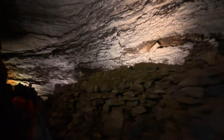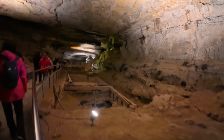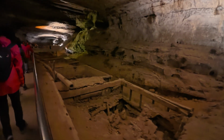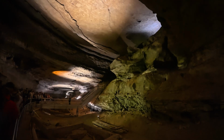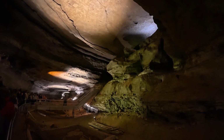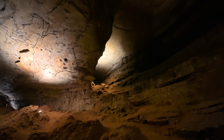You then continue walking through this large, very open area, and it's huge. It's really quite sizable, but as you can see, there's not a lot of formations here. This almost feels like an old mine. In fact, as we come up here and stop, you're seeing the relics, the ruins of an old mine here, and they stop and tell you a little story and show you some stuff.